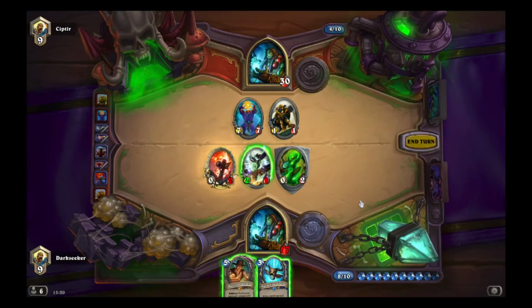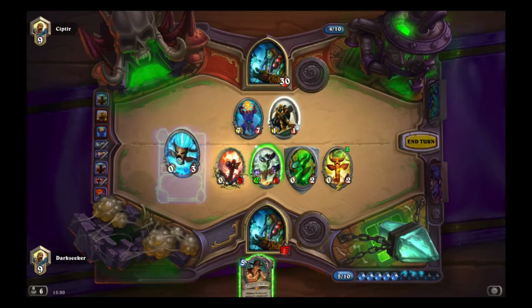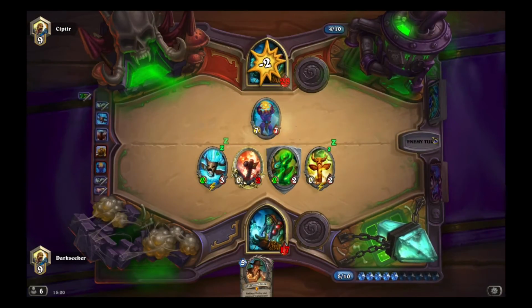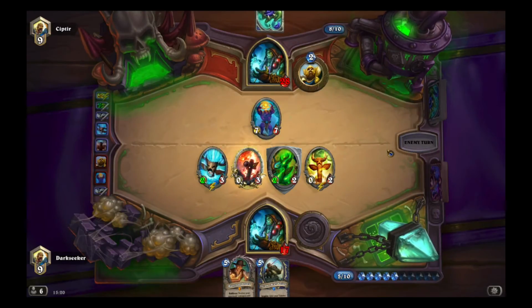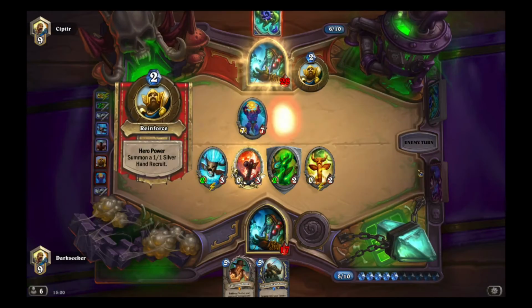Not what I'm looking for, but it's okay. Why is it okay? It's okay because the Taunt Totem is going to absorb an attack from his 7-7 and weaken it, hopefully. And there's the Thunderbluff.